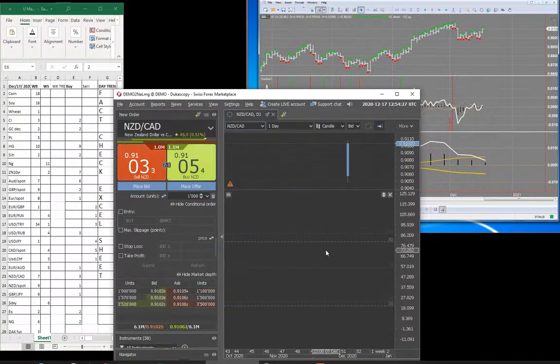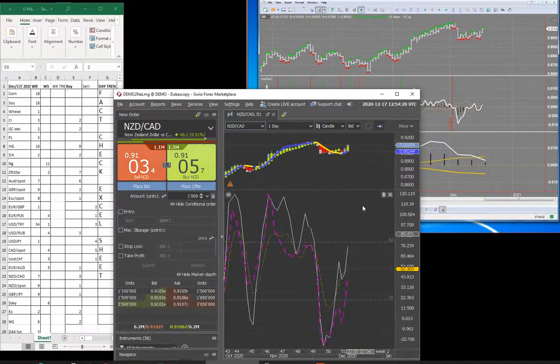Nice spike there. Bet the white line is ripping up. Yep. Not as much of a rip as I would have thought. Challenged that area there, and now it's starting to turn up. I wonder if they take out these highs like that and get through there, it makes a nice move. And oil market goes zooming up, that type of thing, I mean, that's where we really are nowadays.